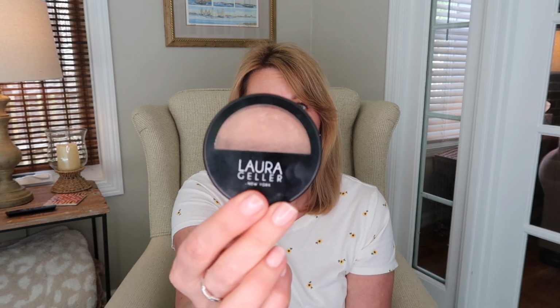So this is one of my favorite top 5 foundations. I tend to wear this a lot on regular days when I'm just at home and not really doing much, but it just makes me feel more polished and pretty. So I do love my Laura Geller, the Baked Balance and Brighten, and I have repurchased this.